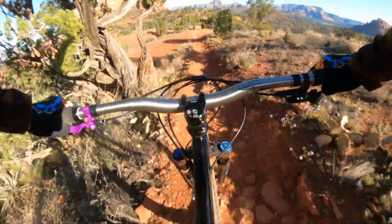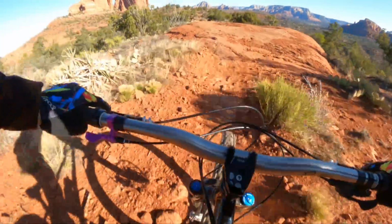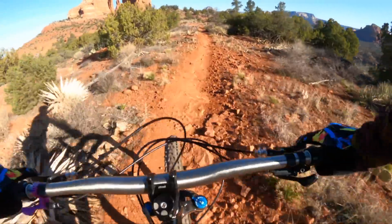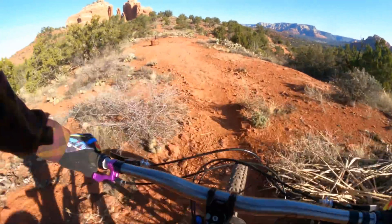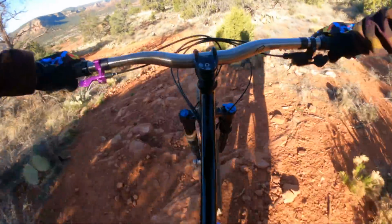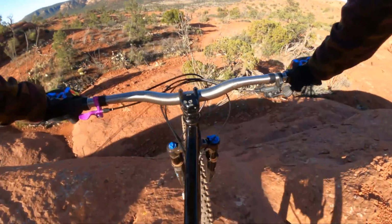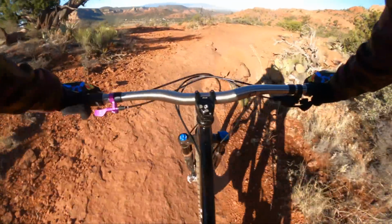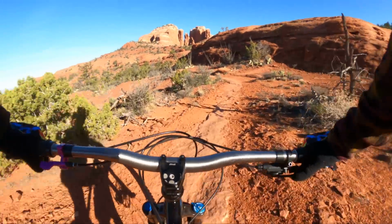This bike is all smiles. Woo! Yeah. Oh, that's fun. And it'll manual at a moment's notice. Oh, I love this thing. I'm trying to be critical, but I just keep raving and smiling because I'm having so much fun. Yeah. Woo! Woo! A little bonus line. Yeah.